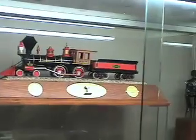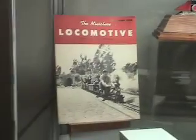The next case has a display related to Walt Disney himself, including, up on the top shelf, some materials about his backyard railroad, which he called the Carolwood Pacific, named after the street on which he lived. And what brought that street to the news this week? That's where Michael Jackson was living, about 2 blocks from where Walt's house used to be.